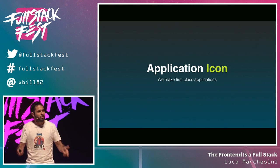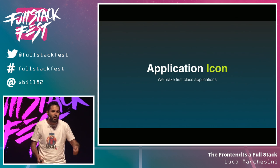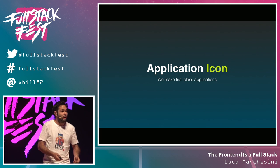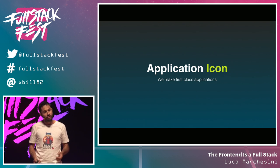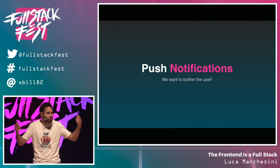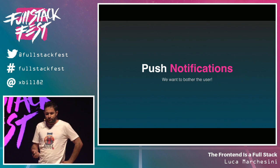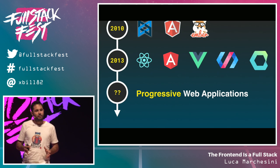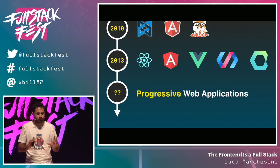And then what we are doing today is first-class web applications. Why wouldn't we be present among the other applications of the user? Why don't we have an application icon within the application menu of the user? And native applications can bother the user with push notifications. Why shouldn't we do that? Actually, all these things are possible today, and they are known in these terms: Progressive Web Application.